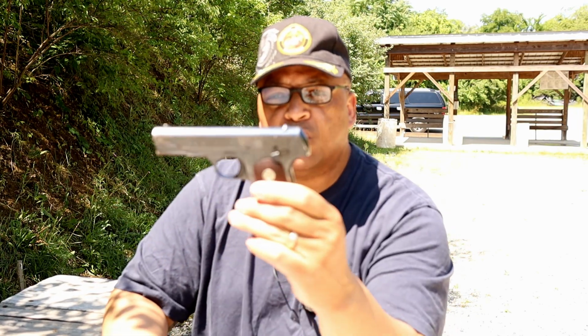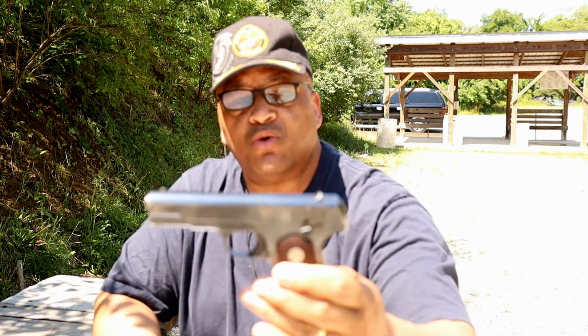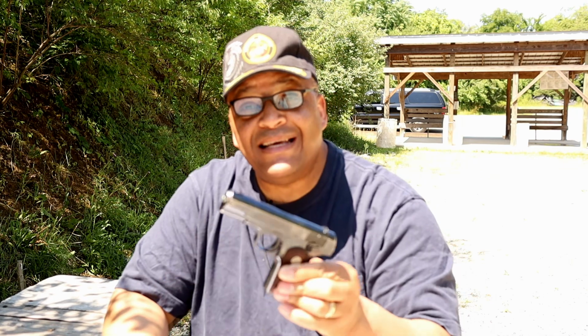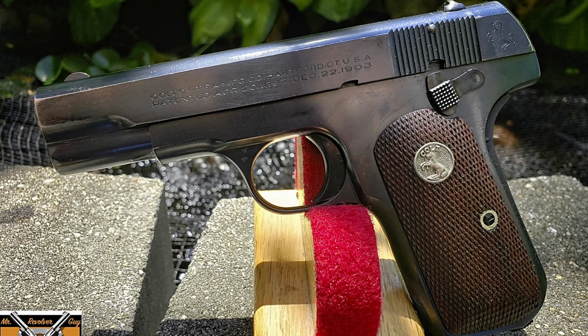Now let's go over some of the features. You saw that it was safe. Let's go over some of the features of this beautiful pistol. First of all, I mean, come on, folks. Take a look. Take a close look. 1929 with a bluing like this has not been reblued. This is the original factory bluing.